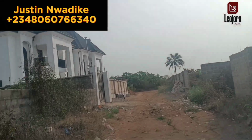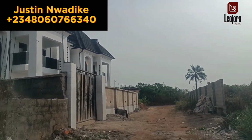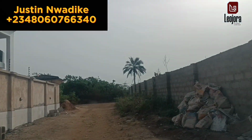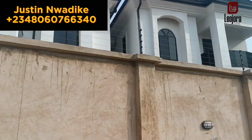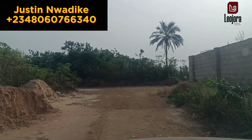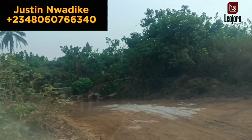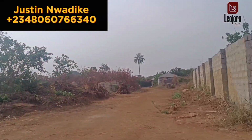You can see the duplexes by the left. It has been completed. You can see the ACs there. Means that the owner will park in any moment. It's ready for living, okay? And it's inside Geodora Estate. You can see this estate has been fenced right around and gated, and it's located in Uratta, which is about 7 minutes drive from Imo State University. So let me keep driving to show you how the other phase of Geodora Estate looks like, okay?